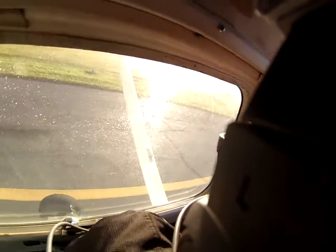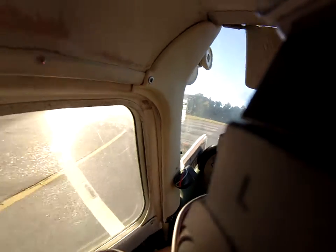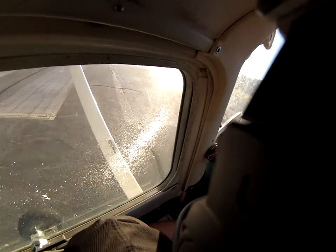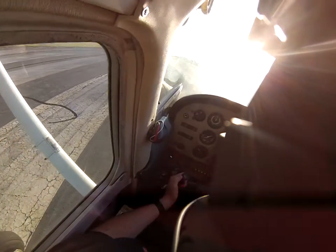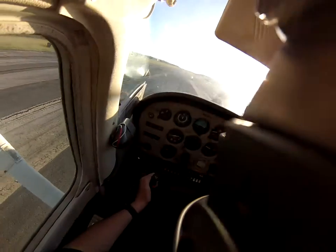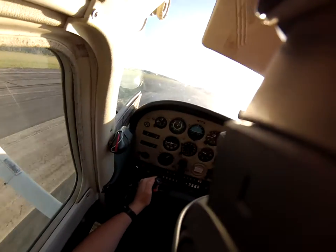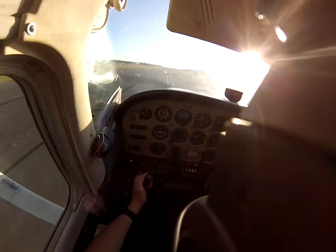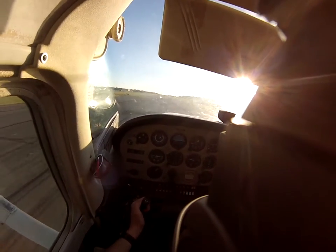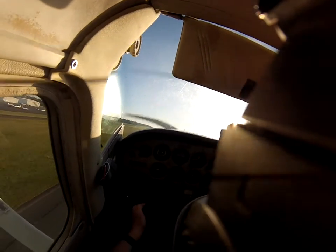Low chin looks good. Other end looks good. Pressure's in the green, oil temperature's still coming up, fuel looks good, airspeed's coming alive, maintain that center line. Alright, 40 knots. And 50. 55. Rotate. Alright, we're going to VY.